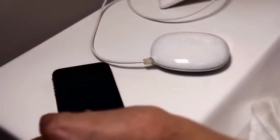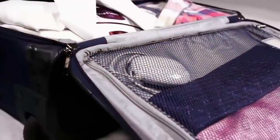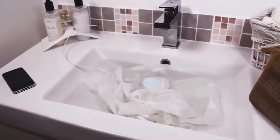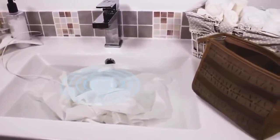Dolphy is just the size of a smartphone, perfectly portable to fit in any bathroom or travel luggage. Using advanced ultrasonic cleaning technology, Dolphy carefully cleans even the most delicate fabrics without damaging or discoloring, ever. No rubbing, no whirling or stretching, no fading colors, no wearing off.